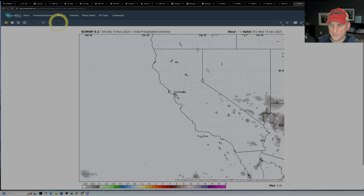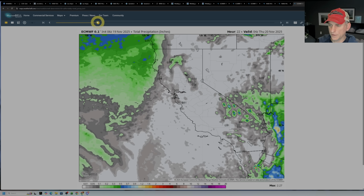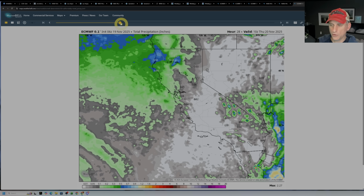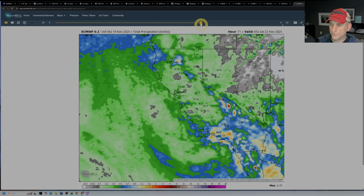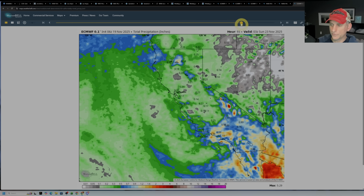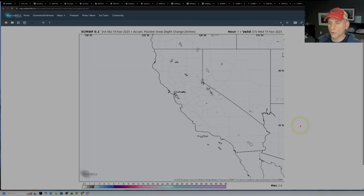Now, total precipitation in inches, I'll scroll through here. There's the ongoing system now, and then we scroll on in through Friday morning shown there. We're now into Saturday morning, then we go on into Sunday morning right about there. So you can see some heavy amounts for some select locations. Again, these storm systems tend to pack some surprises, so we got to watch that closely, and we'll break that down even more tomorrow.